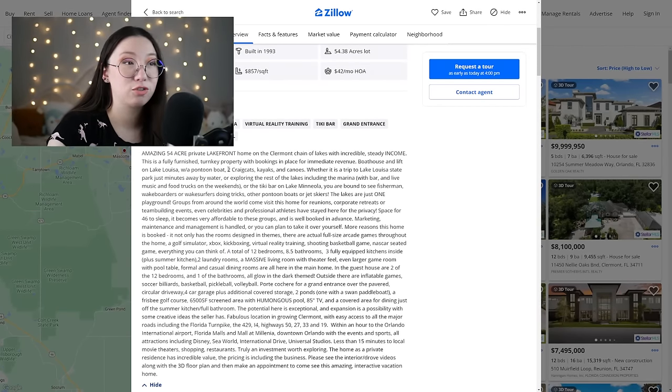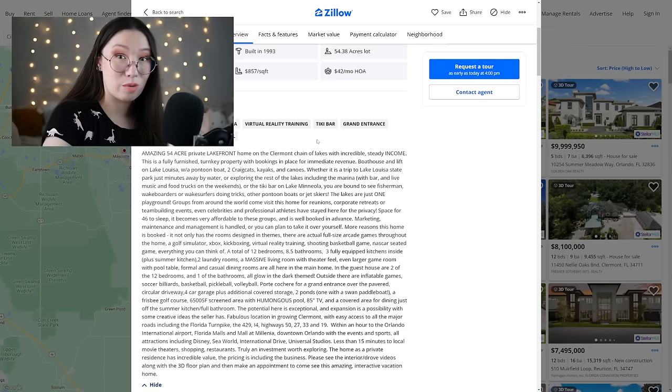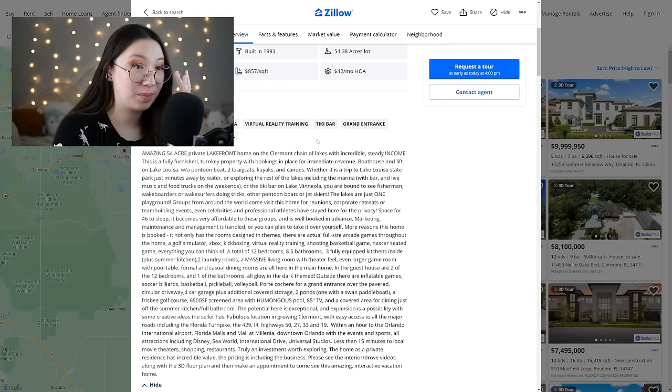Steady income. It's a fully furnished turnkey property, so it already has bookings in place, so I guess you would have to at least see through those bookings before you could do anything with it. There's a state park minutes away. This is crazy. It not only has the rooms designed and themed, there are actual full-size arcade games throughout, a golf simulator, Xbox, kickboxing, virtual reality training, what does that mean? Shooting net basketball game, NASCAR seated game, what does that mean? Like a racing game? Where was that?